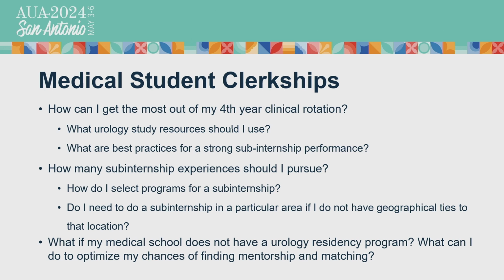Sorry, can I add one more thing? I would also suggest that you don't get caught up in the rankings, Doximity ranking, US News ranking. I think it's totally irrelevant now that I've gone through this process. I would just recommend, look at what you want, what are you looking for, and make a decision based on that.